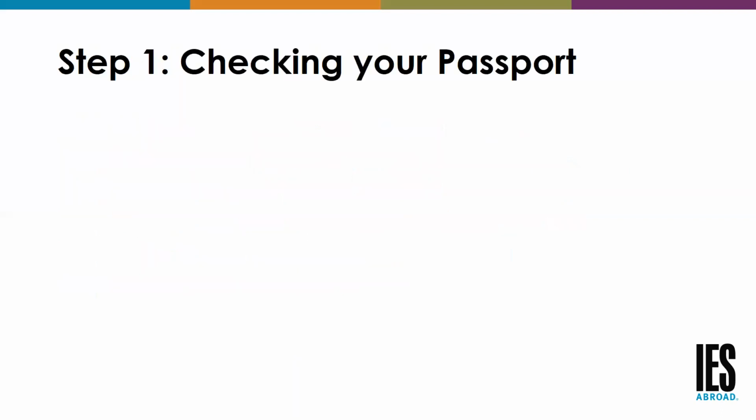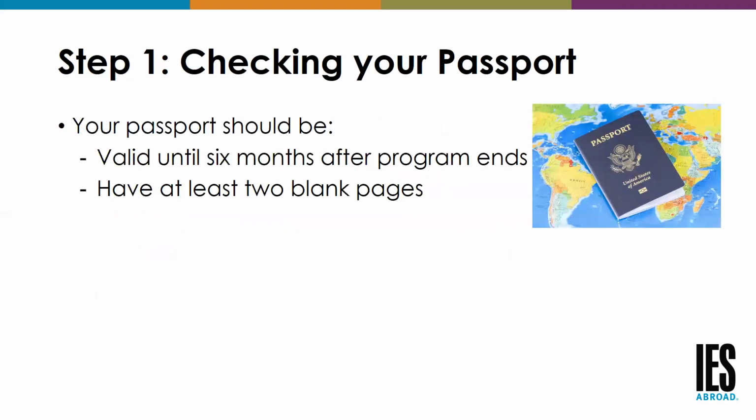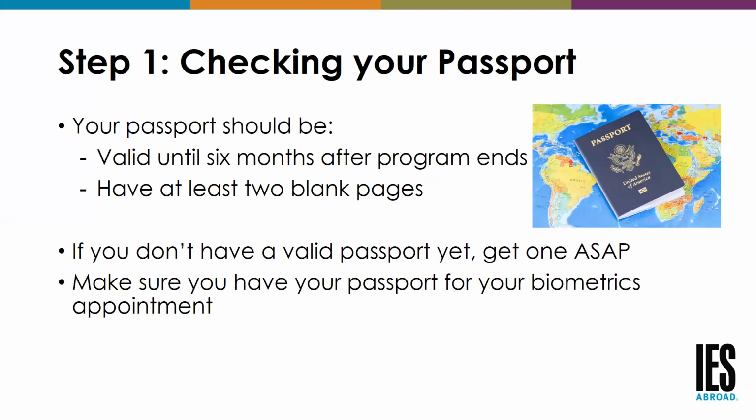So this one kind of goes without saying, but the first thing you want to do is make sure that you have a valid passport. Your passport should be valid until 6 months after the program ends and have at least 2 blank pages in it. And if you don't have a valid passport right now, make sure to start the application process as soon as possible. It can take around 2 to 3 weeks to get a passport, if not longer.